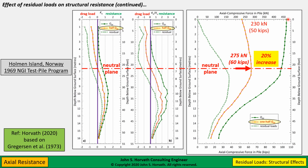That was true at the end of the load test when they got rid of all the drag load from residual loads, but at this intermediate service load level it was not the case. So again, what I'm trying to say is that there are structural issues you have to be careful about. You need to consider residual loads in the structural analysis and design as well.